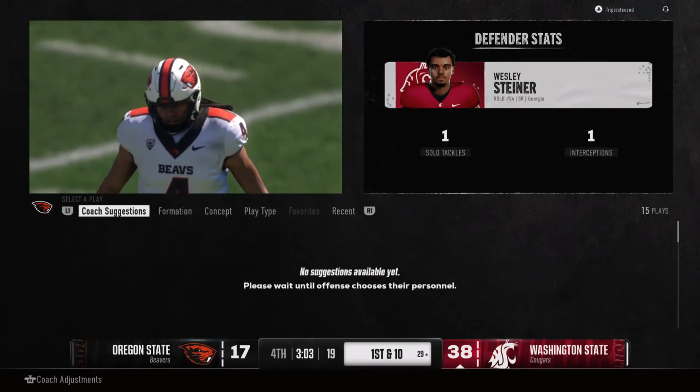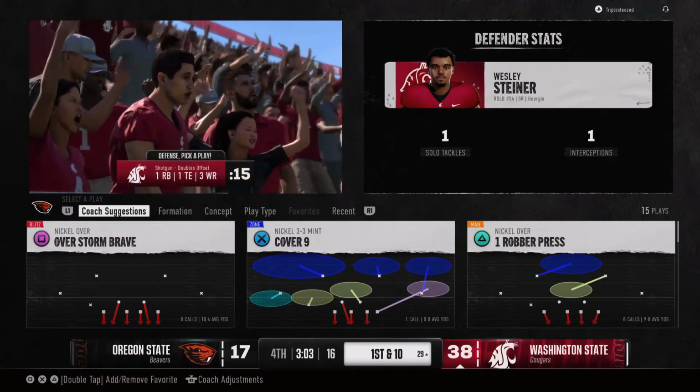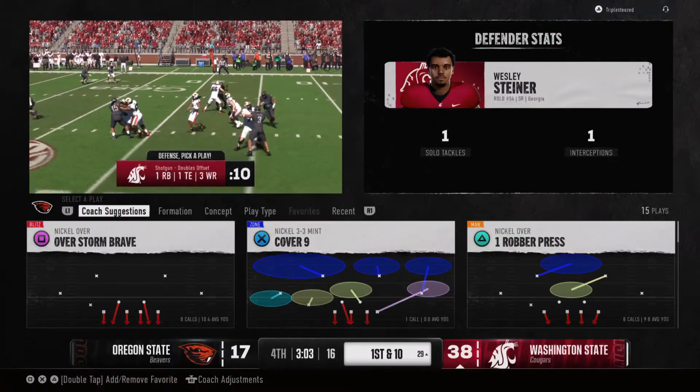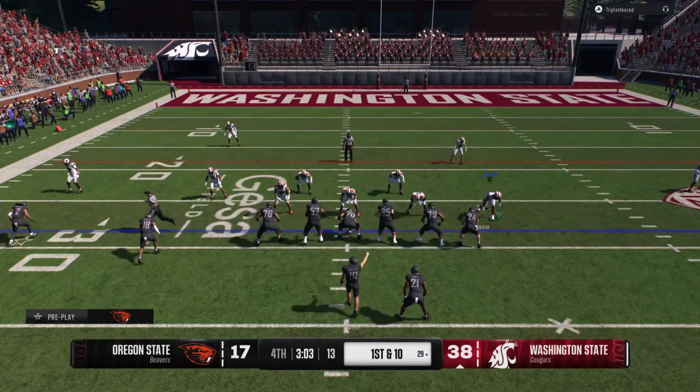And that's a really good job by the defense, understanding the situation of football. It's fourth down. It's late in the game. You got a multi-possession lead. Take away all the deep stuff. Make them force the football into coverage. They do, and they stamp this game.